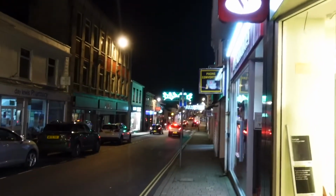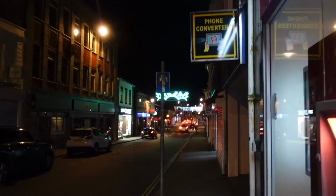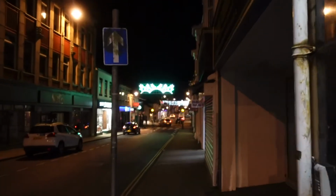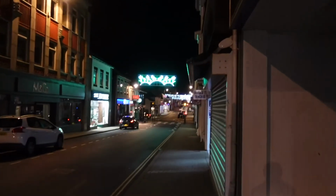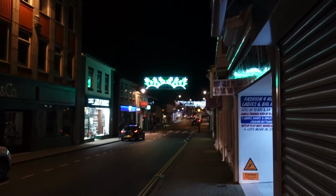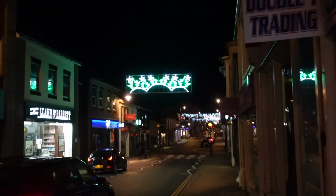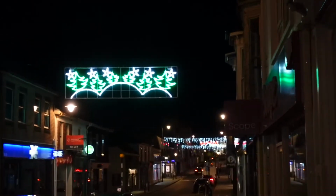It's difficult. Yeah. And like I said in the beginning of the video, I think it's a good thing to support these towns and show off their Christmas decorations, for want of a better way of putting it, because money is finite within these towns. And I think resources aside, they do a good job, really.